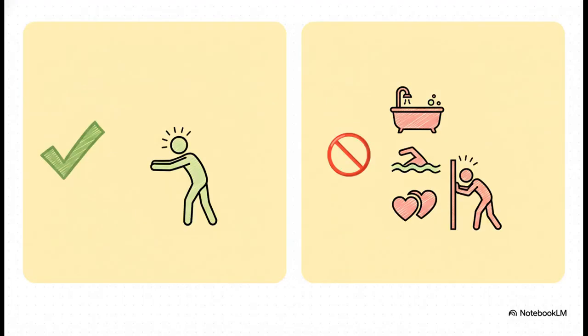So you're probably asking, well, what can I do? You can gradually start exercising again once that swelling has gone down. And what should you avoid? Well, the big 3 we just talked about, plus any kind of straining when you go to the bathroom. And don't worry, we'll get to how to manage that in just a moment.